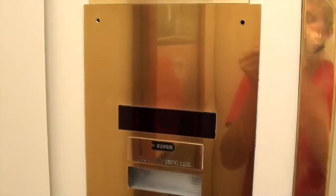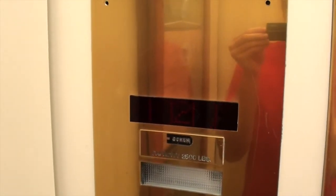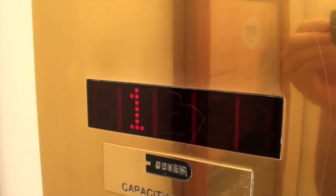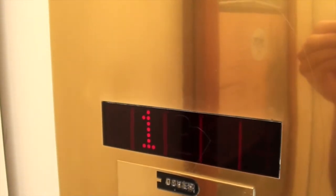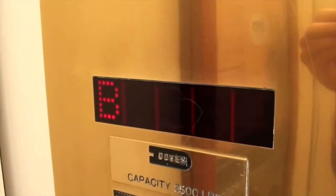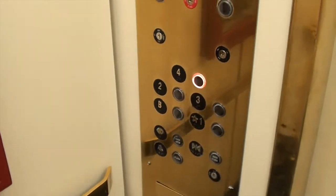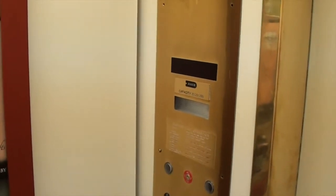The annoying elevator at the Lodge of Four Seasons East Tower. Still a hazard. Kind of a very 60s type of cab.